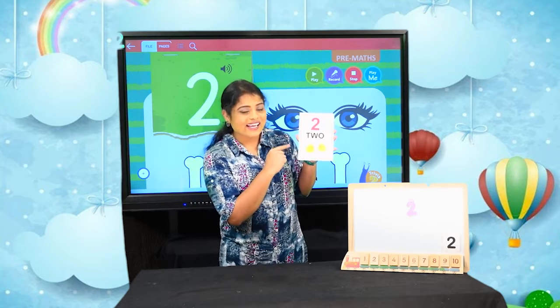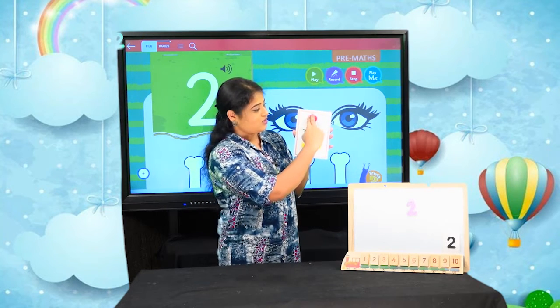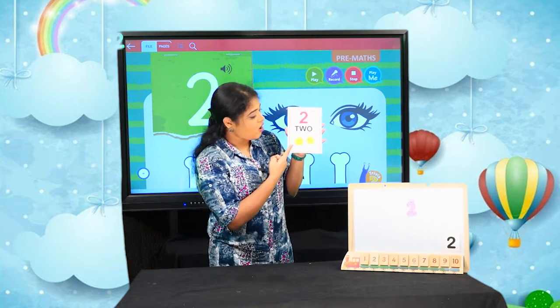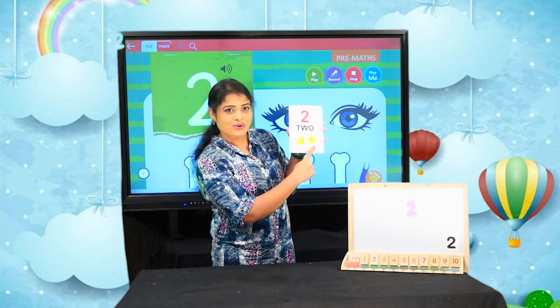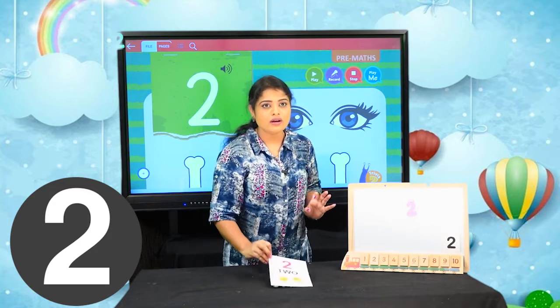Let's trace number 2. Yes, we'll trace the number 2 with our 2 fingers. So, this is number 2. And look here, children. How many ducks are there? Let's count. 1, 2. So, how many ducks are there? 2 ducks.